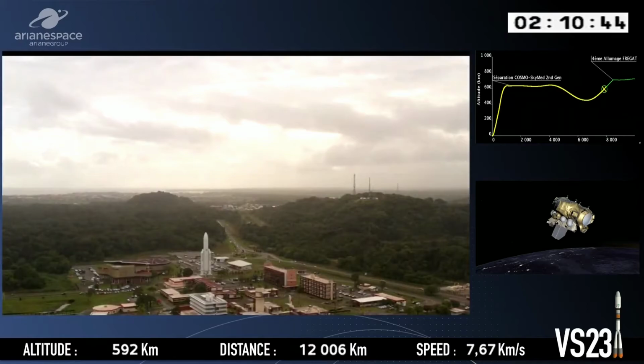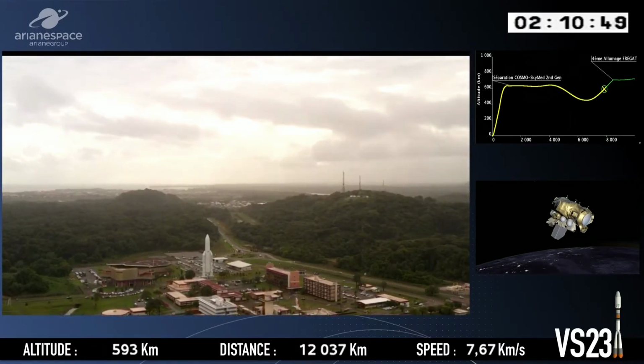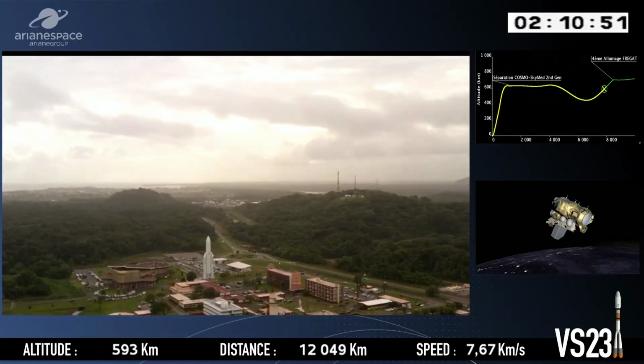Let's talk a little more about the satellite now. Maybe we should start with exoplanets. They are planets outside our solar system. Why do they need a dedicated ESA mission?